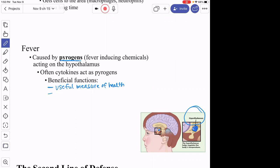In terms of helping us fight the pathogen, it can inhibit the growth of the pathogen. Often though, really just raising our body temperature up a degree or two is not going to make that much difference. For most pathogens, they have a wide range of temperatures that they're going to survive at. So that effect is probably going to be minimal.